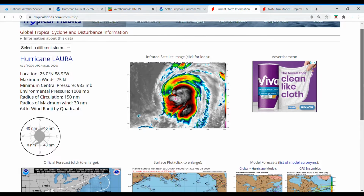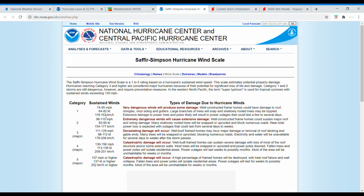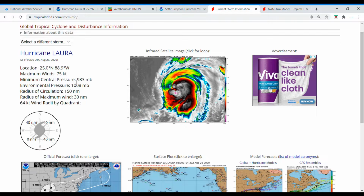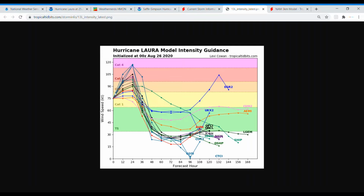So there's Laura, you can see right now 75 knots, and that is in that Category 1 range. And we can also see that it has pressure of 983 millibars, and it's starting to become more defined. It's definitely starting to go into that rapid intensification phase. I think that we're in the midst of it right now, and you can see that in the spaghetti models here. So the intensity model guidance is showing that this will continue to rapidly intensify through the Gulf. Most are showing either Cat 2, Cat 3, or Category 4.